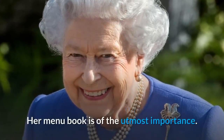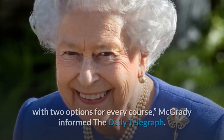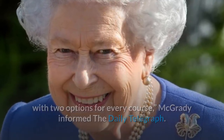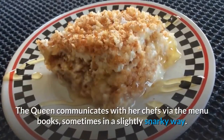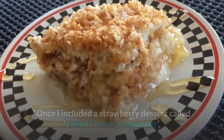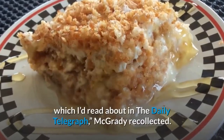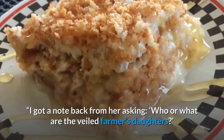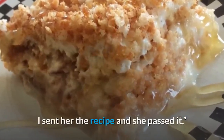Her menu book is of the utmost importance. "Every dish goes into the Queen's menu book, with 2 options for every course," McGrady informed the Daily Telegraph. "She puts a line through the one she doesn't want." The Queen communicates with her chefs via the menu books, sometimes in a slightly snarky way. "Once I included a strawberry dessert called Veiled Farmer's Daughter, which I'd read about in the Daily Telegraph," McGrady recollected. "I got a note back from her asking, who or what are the Veiled Farmer's Daughters? I sent her the recipe and she passed it."